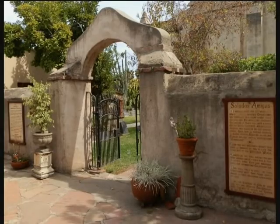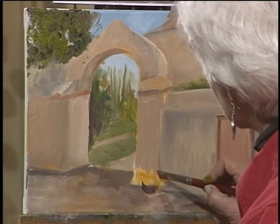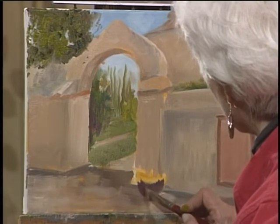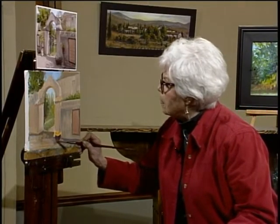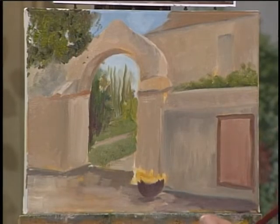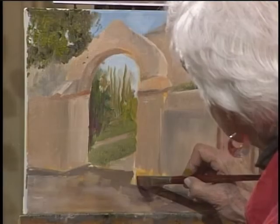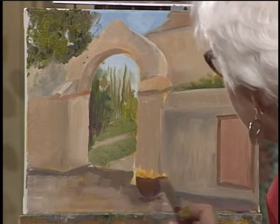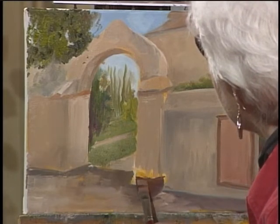Let's see what we can do with that, just at least get something with a little bit of color in here. Now he's going to have a shadow underneath him. And then he's going to have this beautiful adobe red. A little white. No, more red.